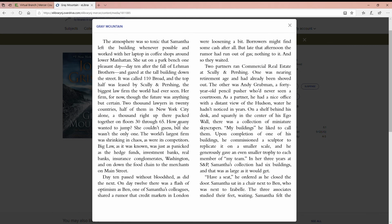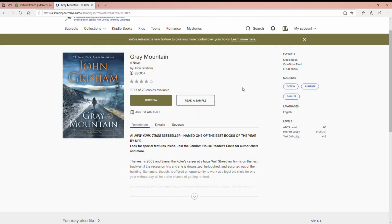And you can basically just either tap the screen or swipe left and right to go through the pages. Now, this is a sample, so we don't have the full functionality, but if we did, we would see up here a couple of options for changing the font, etc. I'll show you that in a minute, because I'm just going to close this so we can talk about the other file formats before I check this out.